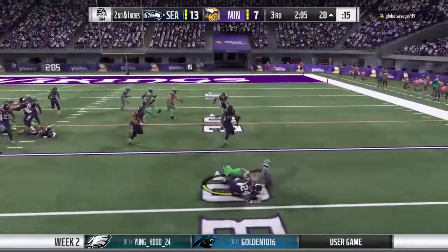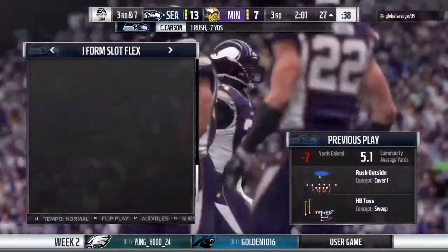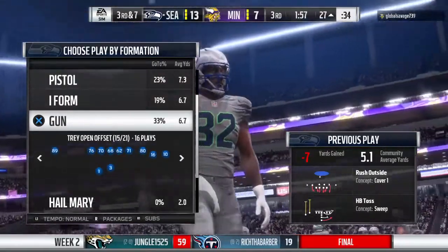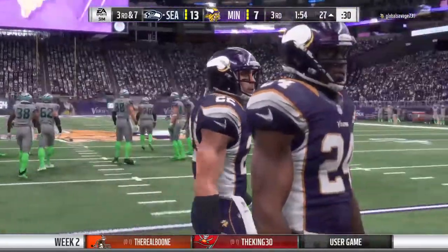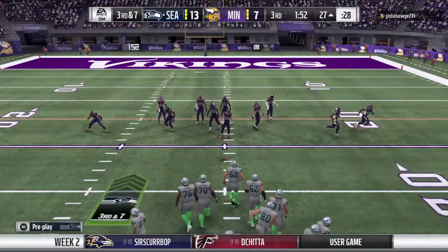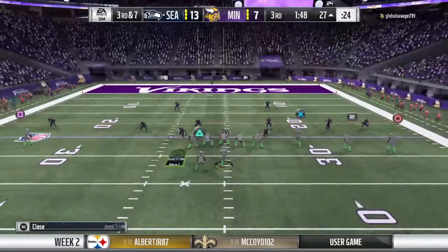This is the Oklahoma State alum, Chris Carson. And they take him down, losing yardage back at the 27. It's a loss of 7. And now it's third down. The Seahawks on third down. They've had good success, 5 for 8 to this point. This is 3rd and 7.